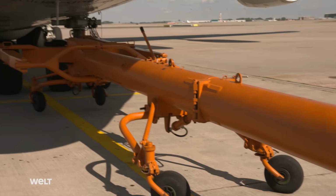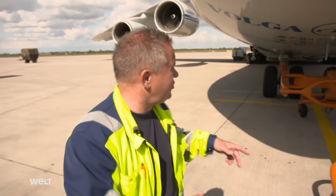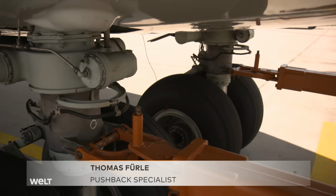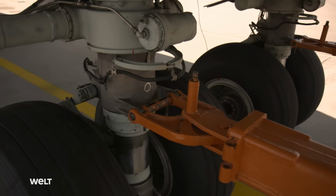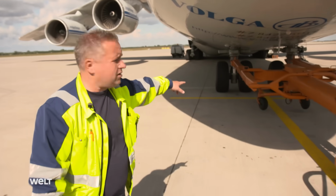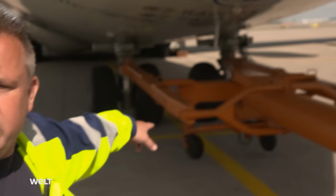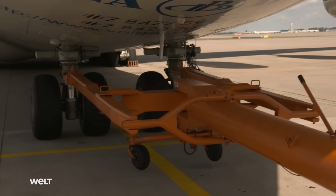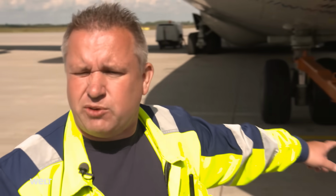You need a special bar because the Antonov has a dual nose gear, which is something that you'll only see on a few aircraft in the world. To make sure that it all works properly, our Russian friends have developed a special bar, which is also very, very heavy. You can't attach this with just one person. You need a crew of at least 4 or 5 to attach this bar.